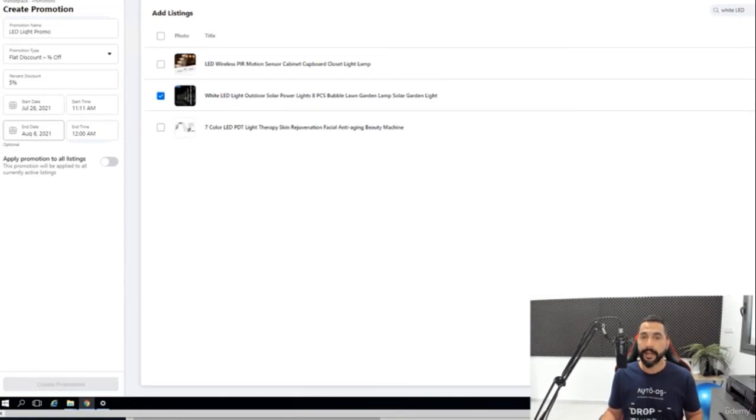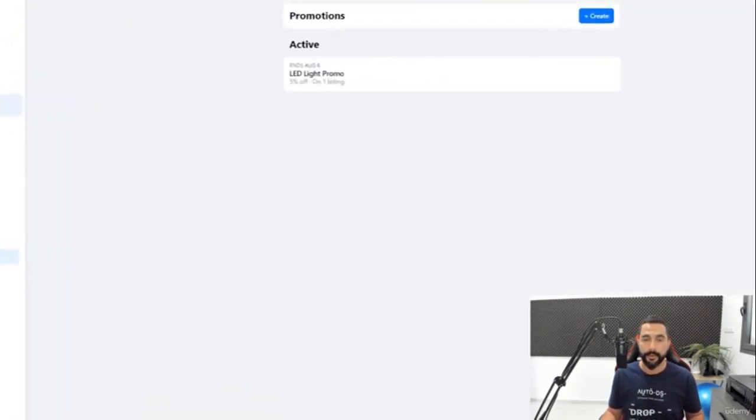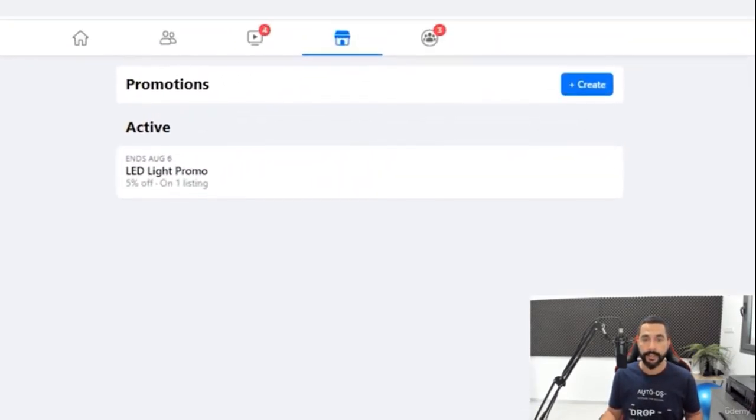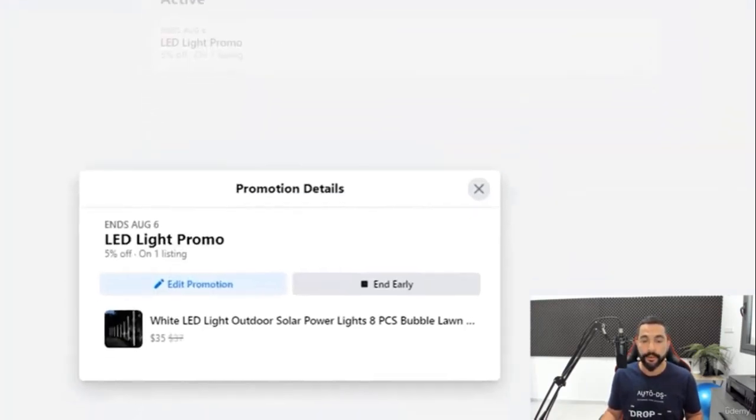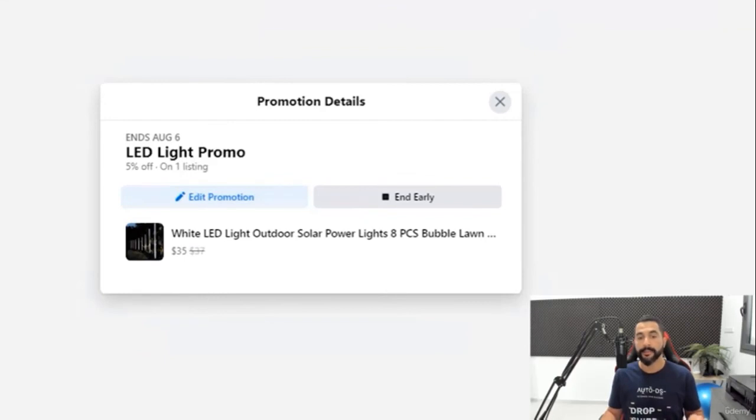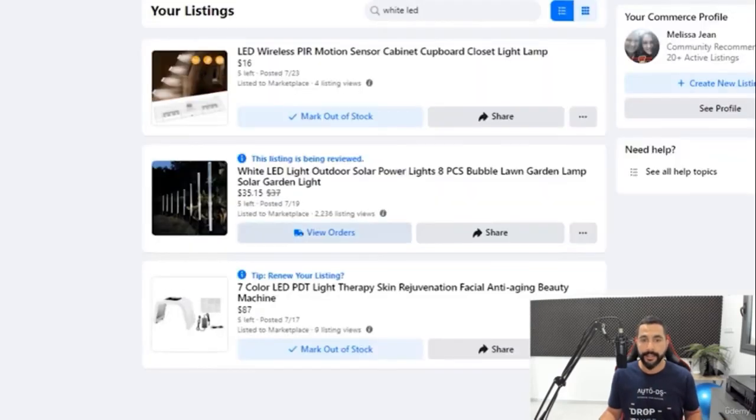As you can see right here, I have an active promotion. It says right here, ends August 6th, LED light promo, 5% off on one listing. So as you can see here, $37 was crossed out, and now it's back to $35. So I'm not actually losing any profit because I upped the price a little bit. And as you can see right here, here's the listing, $37 crossed off to now being $35.15. That's all there is to it when it comes to creating promotions for your Facebook Marketplace store.